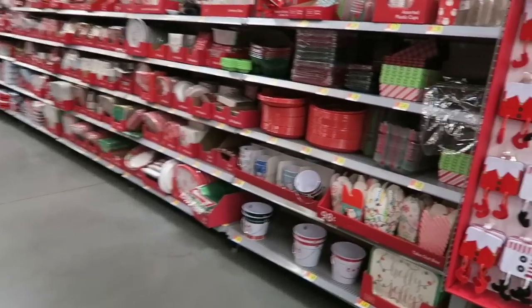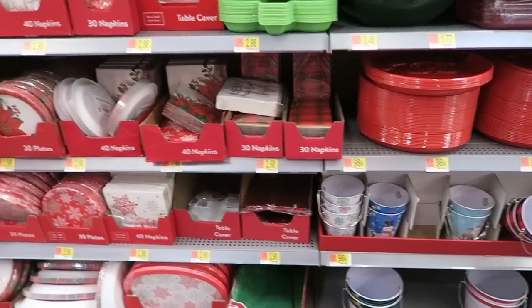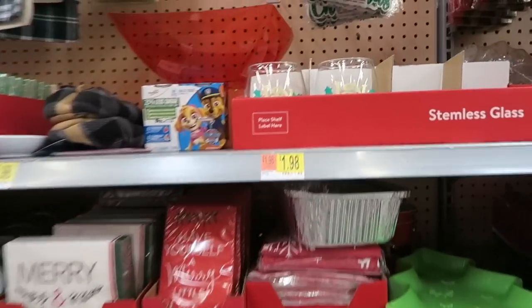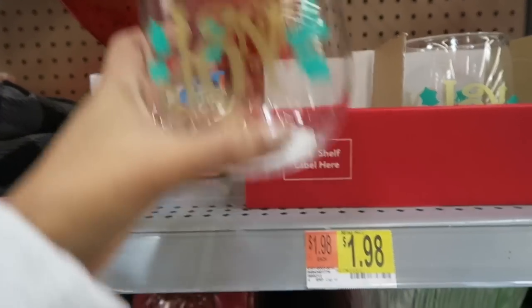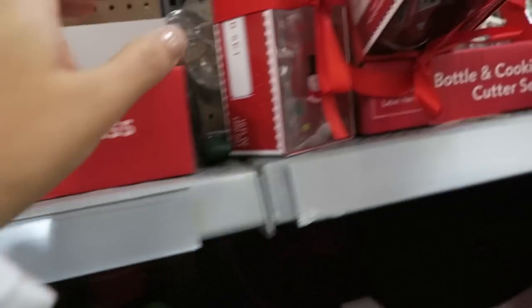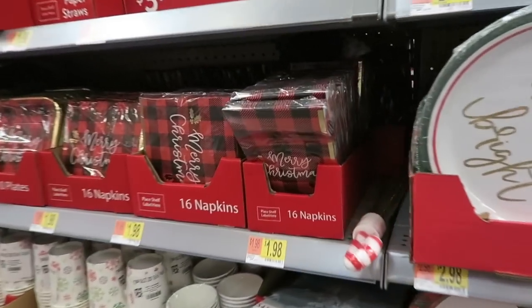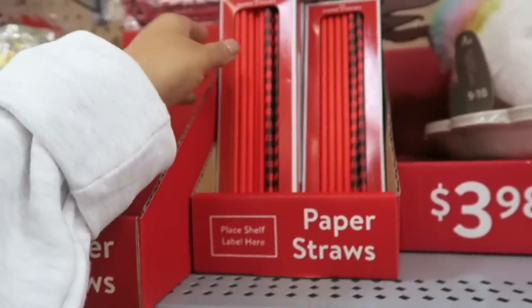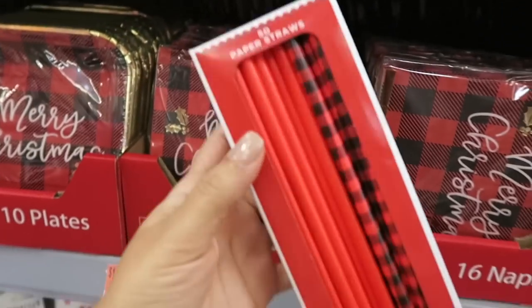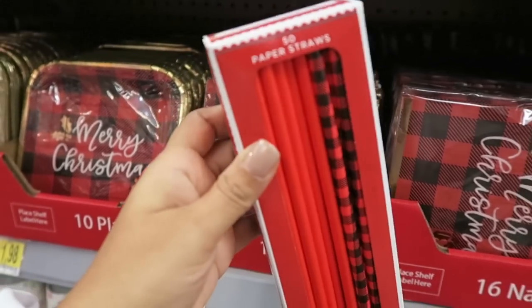Okay, let's go ahead and take a look over here down all of the party supplies. What do we have here? A stemless glass. It's plastic. It says Joy. It's $1.98. Oh, that little set's cute. Love the buffalo check. Yes, please. Oh my goodness. Look at these paper straws. These are $1.98 for 50 of them. I've got to get these.